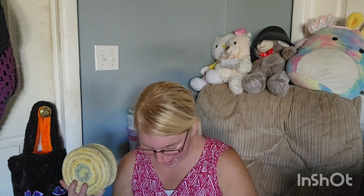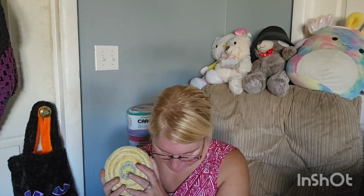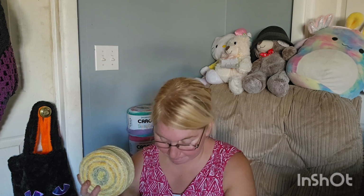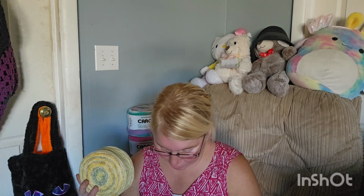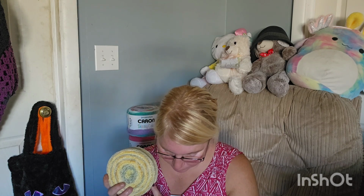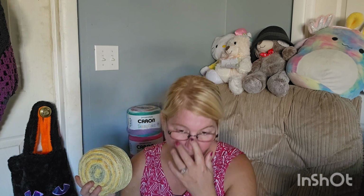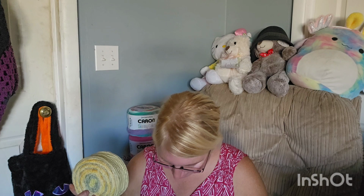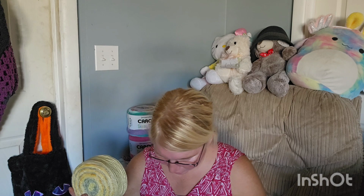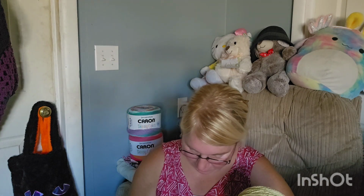So this actually says it's a 3 weight, which I didn't know. I have looked this up on Michael's because of course it's missing the ball band since my husband decided to throw it in the trash. The colorway is called Meadow, and it's 8.5 ounces or 240 grams. Oh gosh, I did not hit read more, so I can't see the yardage. I'm so sorry. I could actually look it up on here. I'm using my tablet so I can see. But it's a pretty decent size. I'm not sure.